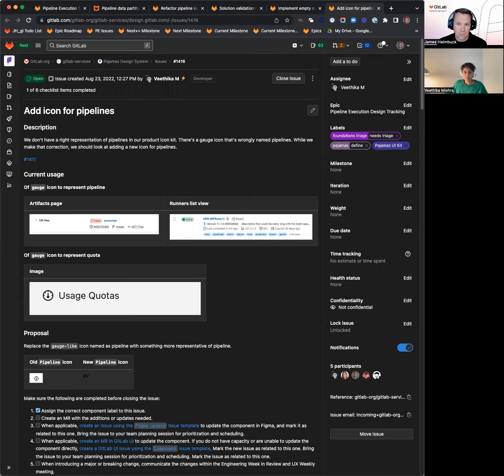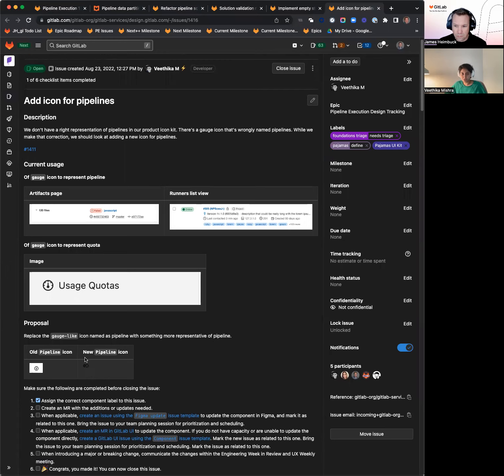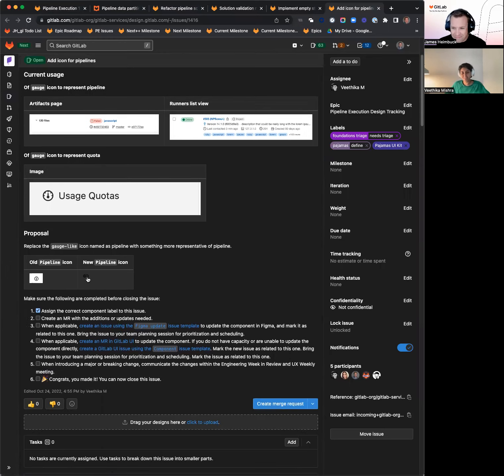We already have a good design in place. It's just a matter of adding that to our SVG library. It's really tiny, and I'm very sorry that it's not very visible. And that is all. Those are the 3 things on my list. Back to you, James.